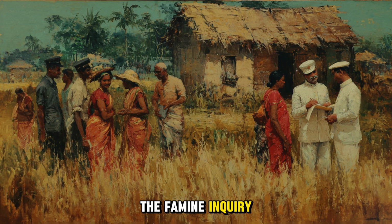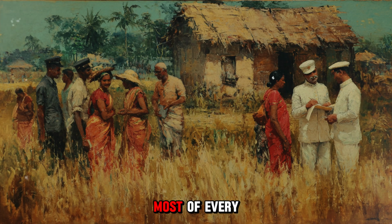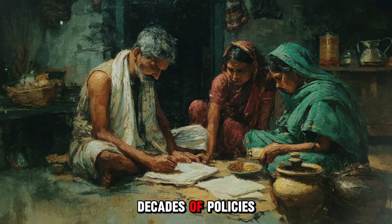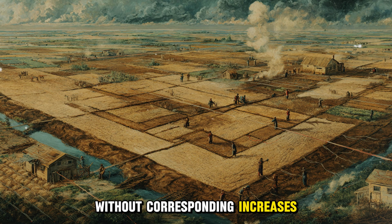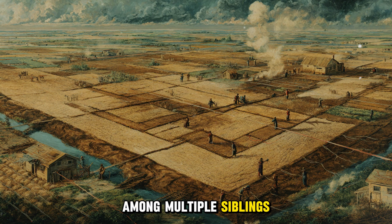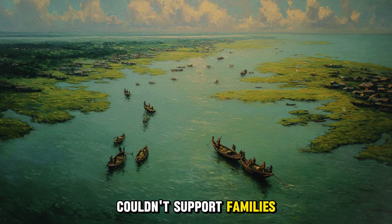The Famine Inquiry Commission found that landless agricultural laborers suffered by far the most of every form of impoverishment and death during 1943. This class had been created by decades of policies that alienated peasants from their land holdings. They increased household debt and created rapid population growth without corresponding increases in agricultural productivity. Muslim inheritance practices that divided land among multiple siblings compounded this, creating smaller and smaller plots that couldn't support families.